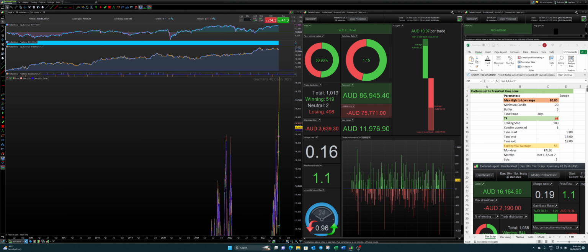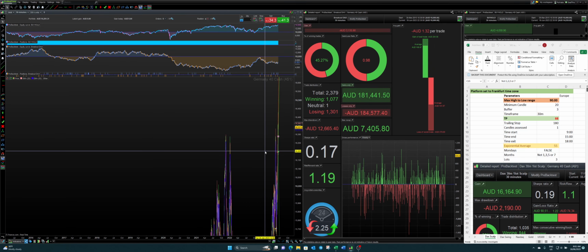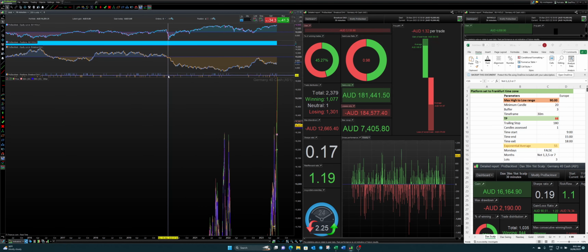So removing day of week and the month and the EMA. Right, so now there's no filters. This is the raw strategy as Tom would trade it. And you can see that this strategy, it goes hot and cold, really. It's the best way to describe it.